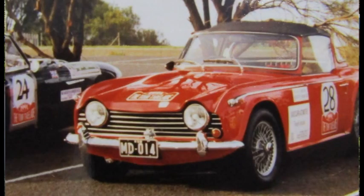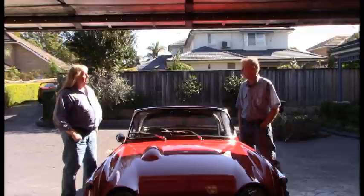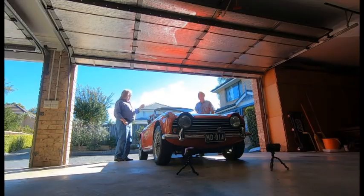And those events incorporated a little bit of motorkhana and... Yeah, motorkhana, a bit of navigation, and they were good. There's a good variety of cars in it. And the Mountain Rally, of course, which was a week long. Yeah, Mountain Rally was a navigation event. That was really hard navigation. That was excellent. And that went to Bathurst.